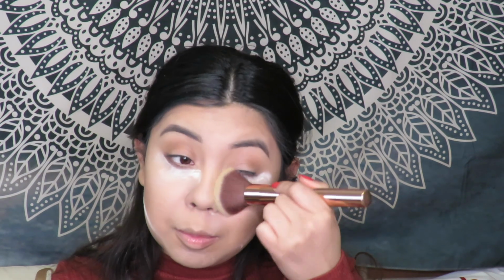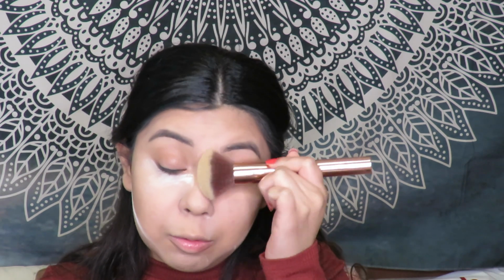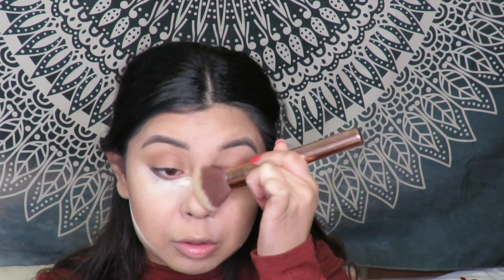Okay, now that my eyebrows are done, I actually go ahead and just remove the rest of the powder with this brush, with a big fluffy brush, and I make sure to just remove everything well because we don't want powder on our faces showing too much. Okay, we are almost done with the everyday look.